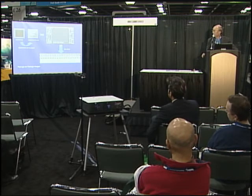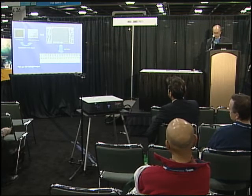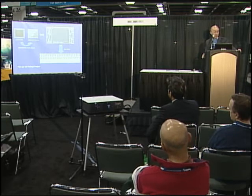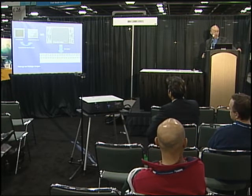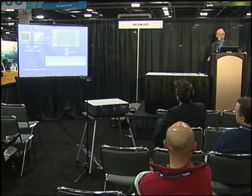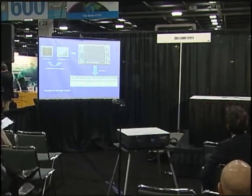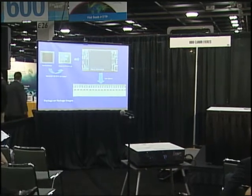So this is a good picture for you to look at. On the left-hand side is memory BGA. And on the right-hand side is the OMAP controller. It's a TI term. Hang on a second here.